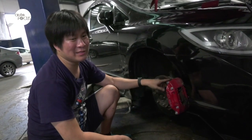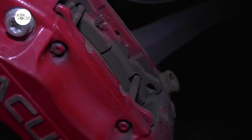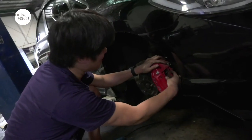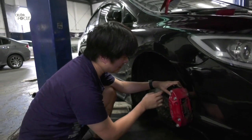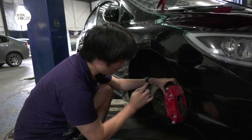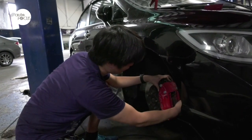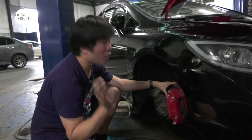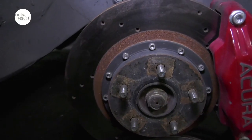This is what actually applies the force from your foot down to the brakes itself. You can see these are the two brake pads here. That's the brake disc in there. So this will squeeze down on the brake disc once you press the pedal. This is a four piston caliper. Why is it four? Because there are literally four pistons here. So it's just one, two, three, four. There's four cylinders here. Your normal car has one, maybe two pistons at the most. That's it. This is a big brake setup.